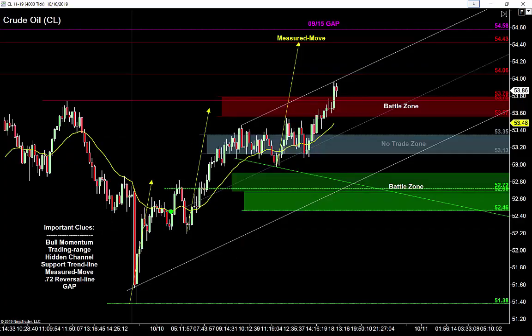Now, what's an impulse move? Impulse moves are called spikes. Spikes are impulse moves. The market's going wherever, and all of a sudden we get that strong impulse move. Now, for that strong impulse move, there are really 3 patterns that I always try to look for when it comes to these impulse moves.